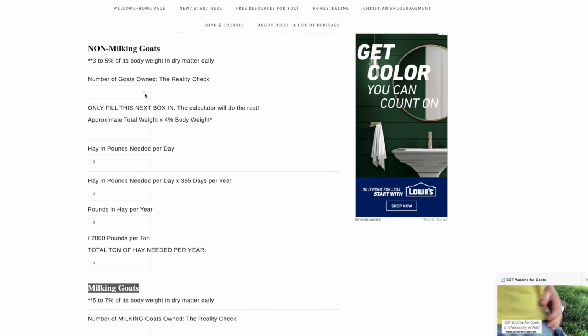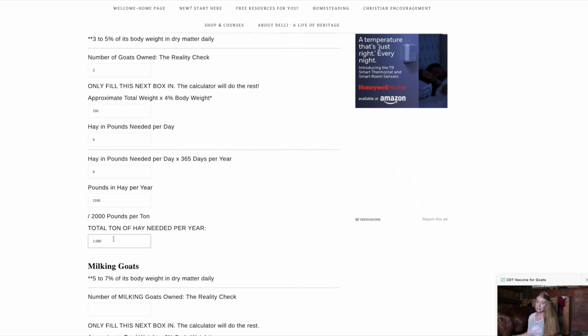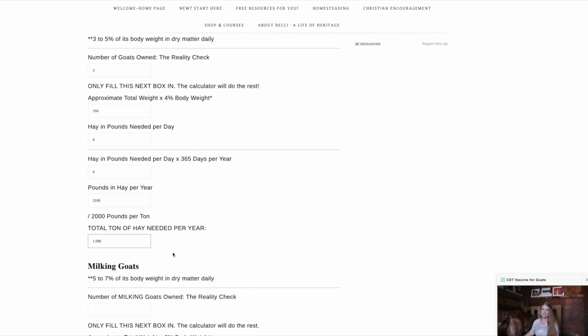So if you have, like we were just planning out, let's say that you're going to bring home 2 Nigerian dwarf goats, and on average they weigh about 75 pounds each, and so you will want to weigh your goats, and there is information on my site or on my YouTube channel on how to do that. So definitely want to weigh them, but for the sake of this, let's say they weigh the average of 75 pounds each, so that would be 150 pounds between the two of them. You'll be feeding them about 6 pounds of hay per day, which equals about 1 ton of hay needed per year. And so that will give you an idea of what that looks like.